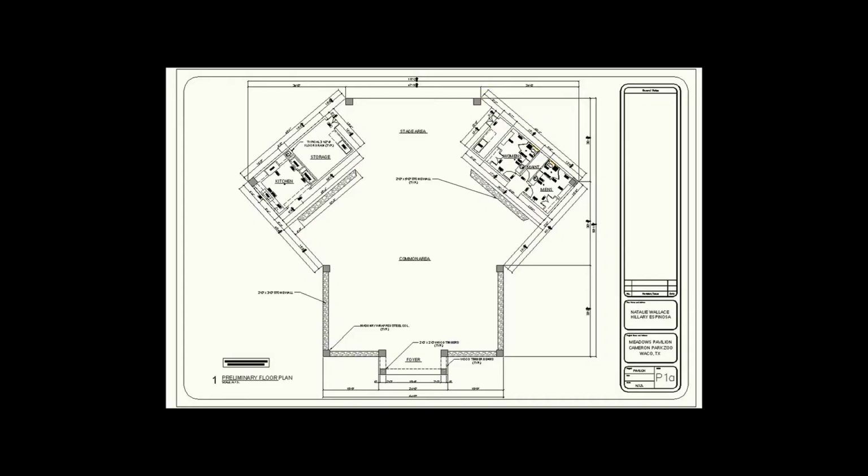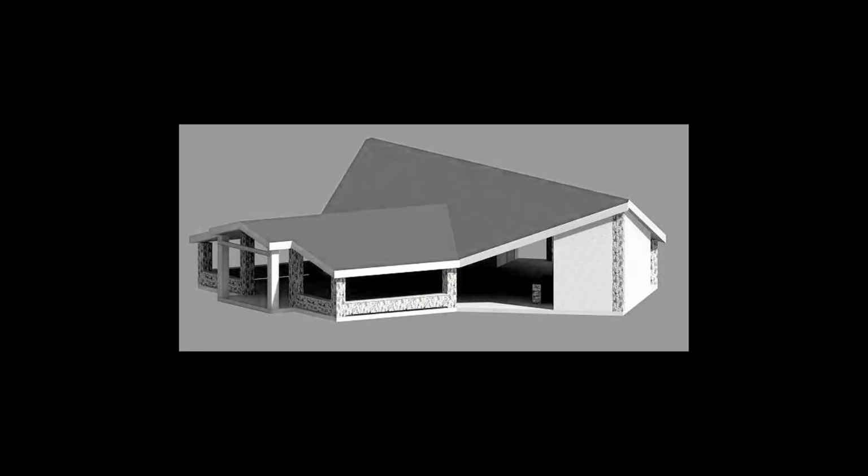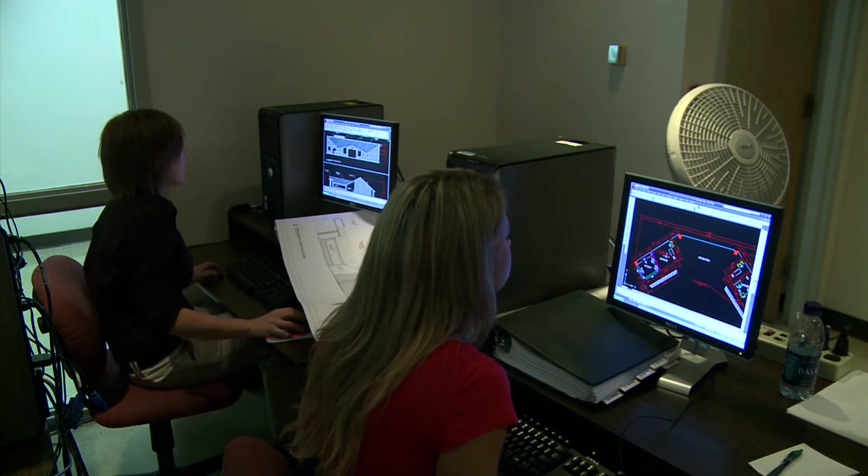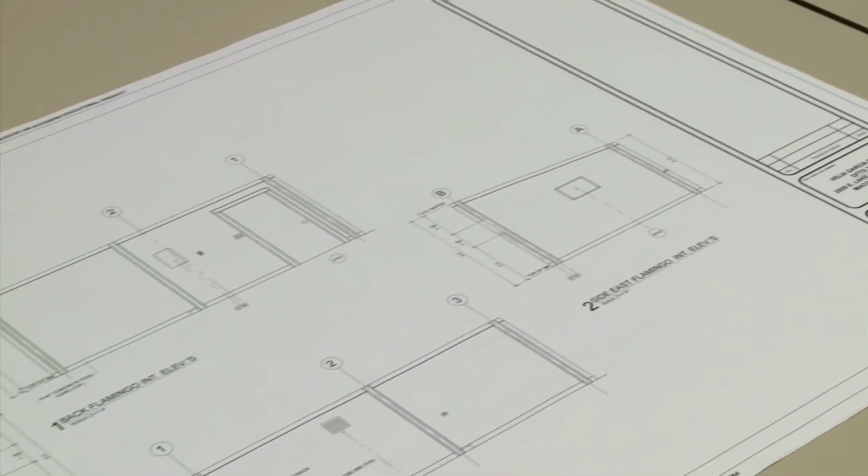really open, but at the same time it's symmetrical. So, I mean, if you had a wedding there, it's perfect for a bride to walk down the center of it. And there's a big open area for a stage. We did add a kitchen, and it is going to be designed openly where people will be able to see inside of it. The students' work benefits the zoo in several ways, beginning with savings on architectural costs.